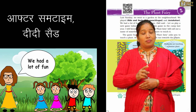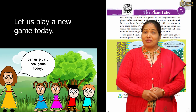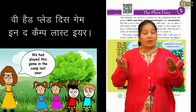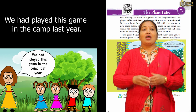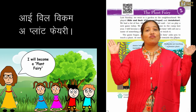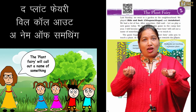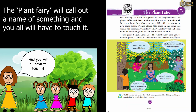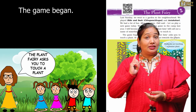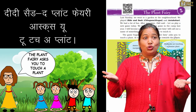After some time, Didi said, "Let us play a new game today." We had played this game in the camp last year. "I will become a plant fairy. The plant fairy will call out a name of something and you all will have to touch it." The game began. Didi said, "The plant fairy asks you to touch a plant."